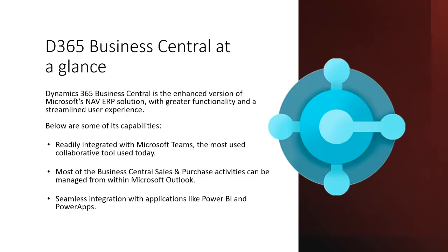What else? A lot of enhancement in the integration between Microsoft Outlook and Business Central. So literally creating contacts for a customer, creating quotes and converting them to an order, and subsequently possibly creating an invoice. All these activities can be done from within an Outlook email, without opening Business Central at any point of time.